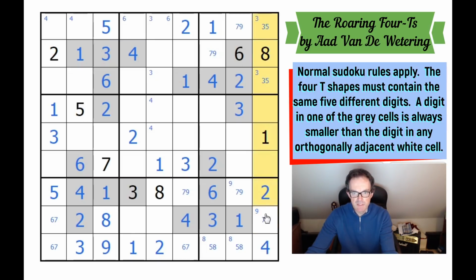Where can we put a 6 in column 9? Look. Well, we have a 6 there ruling out that square, so it's got to appear there. This must be a 9 because it can't be a 7. Therefore that's a 9 and that's a 7. Now you notice we've got all of our T-shapes filled completely now, so we might be on the right track. 9, 7.